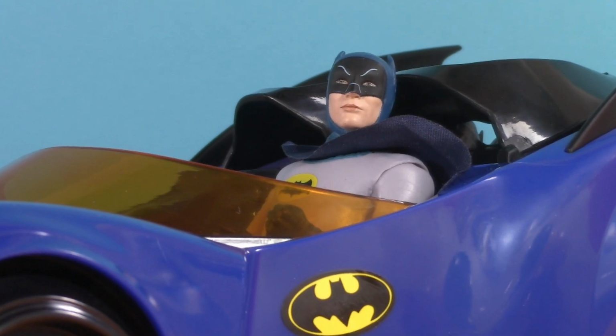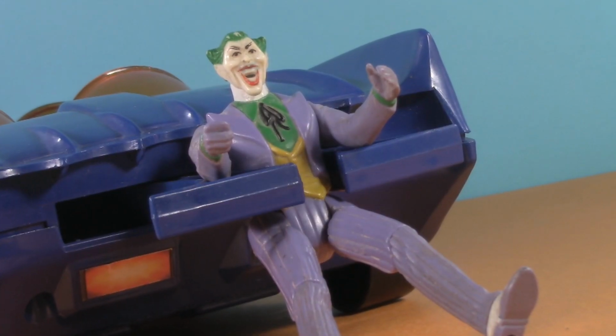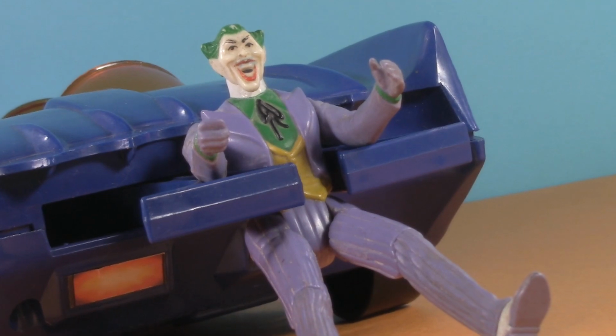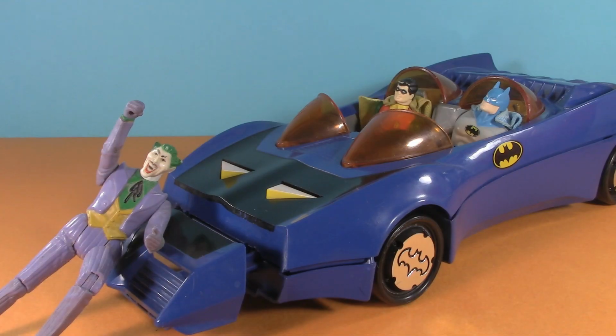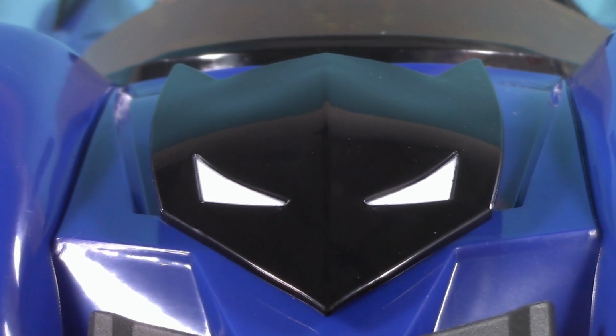I was surprised and impressed by how many more figures could fit in the McFarlane version, but with double the play features, the original just has way more to offer. For playability, this round goes to Kenner. This leaves us with nothing left to discuss but the price.